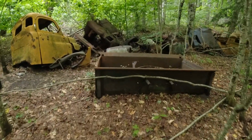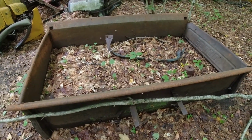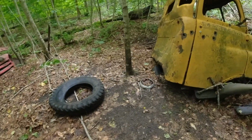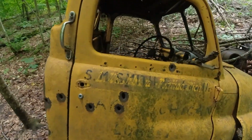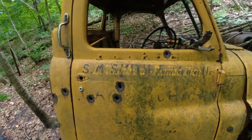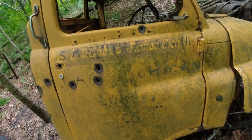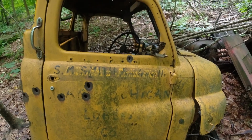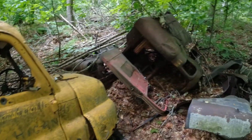Here's an old bed of a truck. It's kind of cool. Right there. That's an old Dodge on the tailgate. And right here's another one. This looked to be S.M. Smith. Fenville? No. Franken something? Michigan. No, it's somethingville. It's almost a Fenmillville, but I don't think it is.